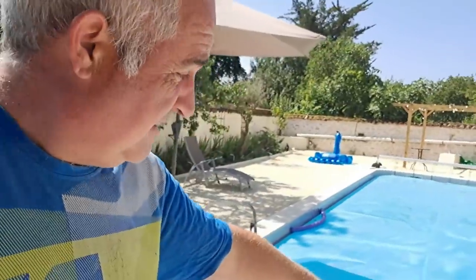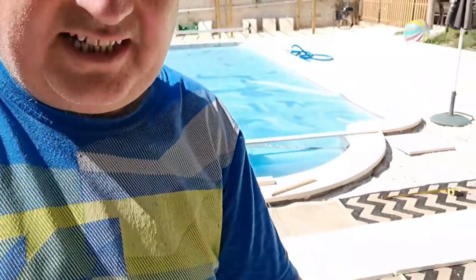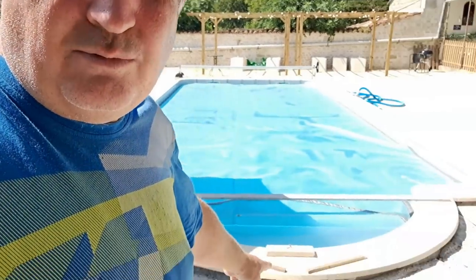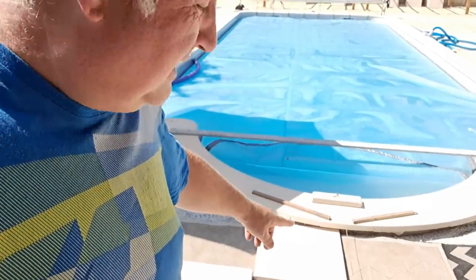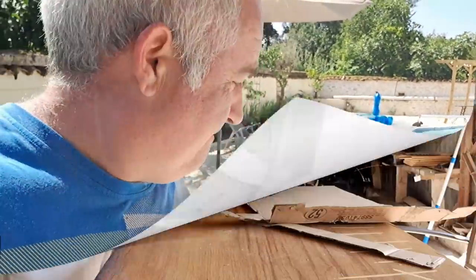I've got the center line marked and continued it down here. So I have a straight line down the middle of the pool where everything's going to be based around. And the first job I'm going to do, I've got some cardboard and I'm going to cut little templates, so when I come to cut these stones here, I'll get it right.